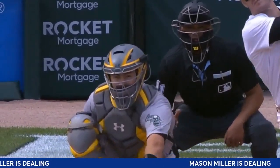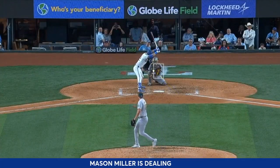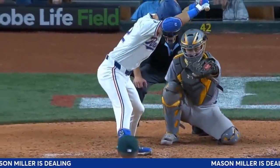Not yet. I know, right? It's bound to happen. But still, it's crazy because he's been a revelation. And we've talked about this before. There's a lot of talent on that A's team. The A's organization, they know how to pick them. They know how to develop them. They know how to trade them. They know how to flip them.